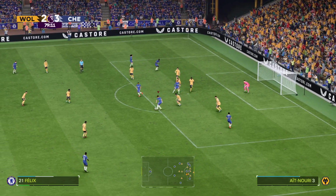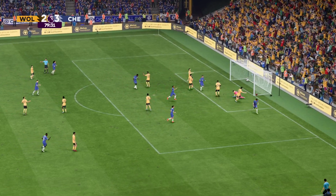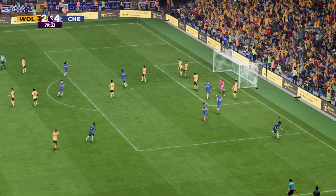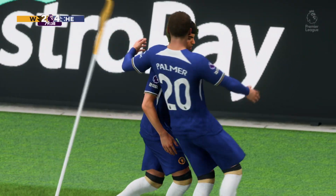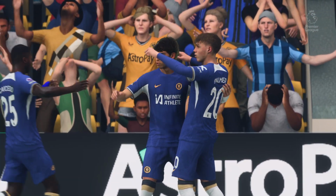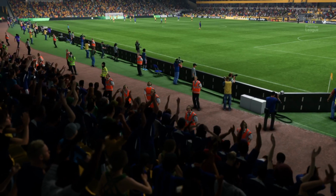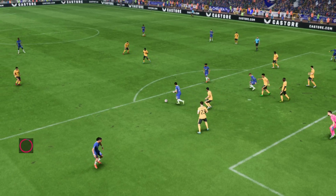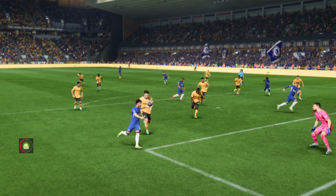Felix. Back with Nkunku. A really good pass. Can't miss, surely. Oh my goodness, he's caught that so well. A goal of the highest class. Fantastic technique. Well, here's the replay. What a superb volley this is. He strikes it so cleanly and he times it perfectly.